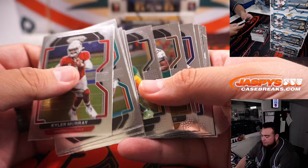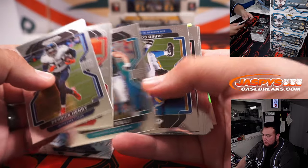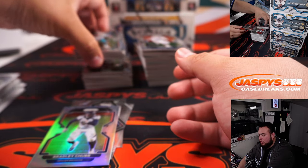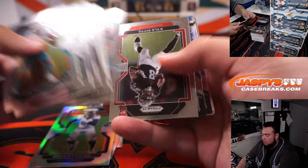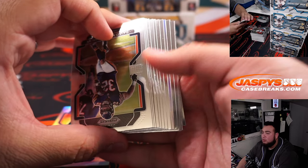Good luck. Zach Wilson. Yes. Mac Jones. Wow, this pack, those two didn't have any color. Whoa! What the hell's going on here? This box literally doesn't have colors. What the hell?